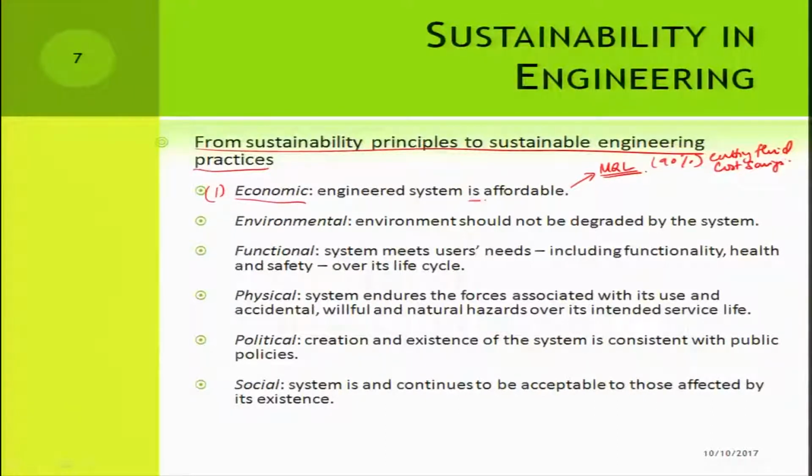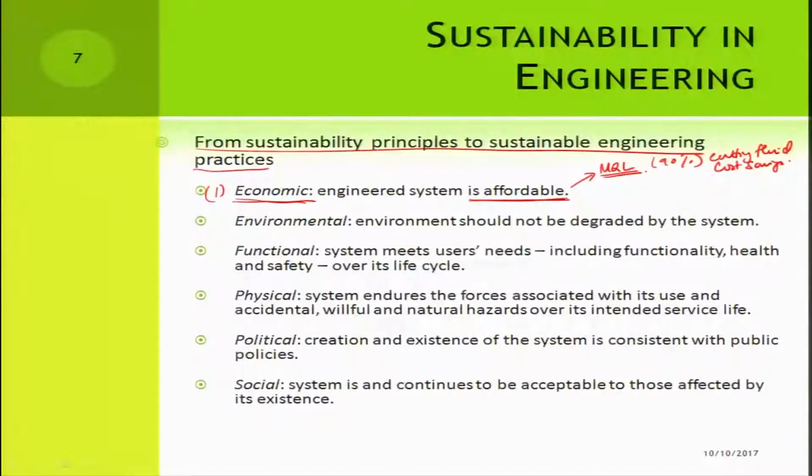The system should be affordable, which means you cannot expect it to cost more. Like initially when electric cars were brought in, they were not very affordable because there were not sufficient charging points, and per charge they would run maybe a maximum of 100 kilometers. So they were not suitable for long distance travel. But now that the Tesla models have come up, where charging stations are also available on the road, people have started moving to electric cars because they are viable options. So the system has become affordable, or the cost of ownership should be low. This is an important consideration when you design any sustainable system. It has to be economic.